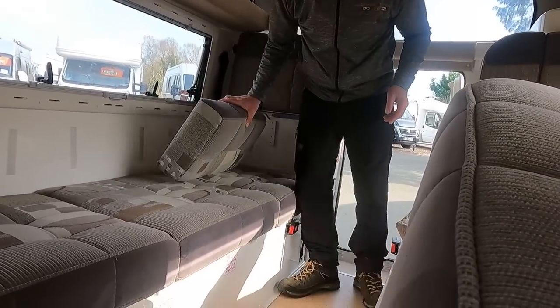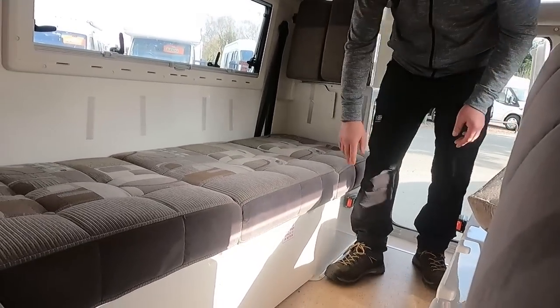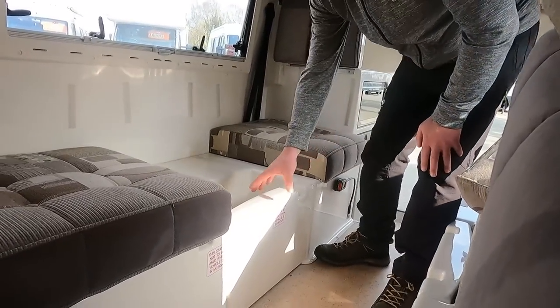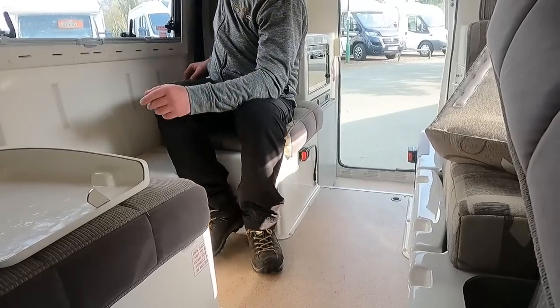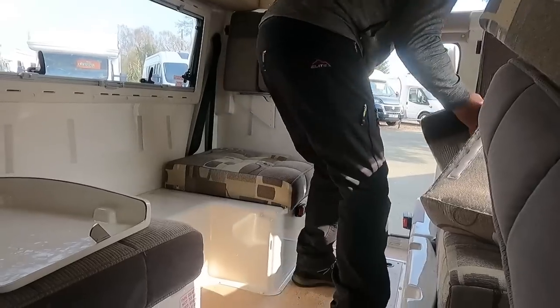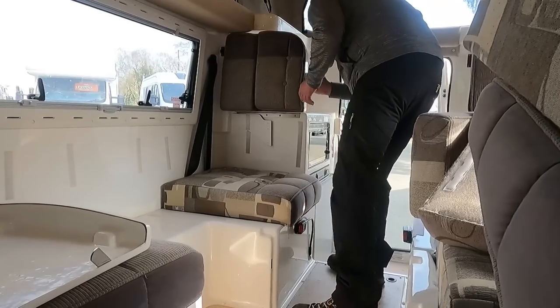Right, so, as you can see, how's that go, like that? While you've got it like that, just show them the travel seat mode on that side. Oh, you only need to do the one side. Well, I can't because the other side's got the table, so we can take that out. Travel seat mode. You'd have a cushion on your back though, wouldn't you? Yeah. And the same on the other side.